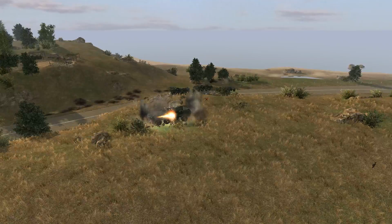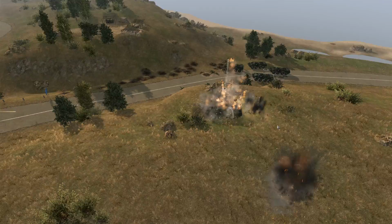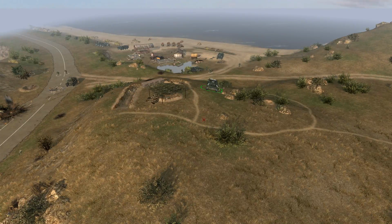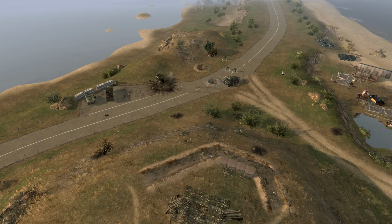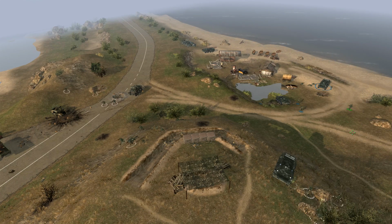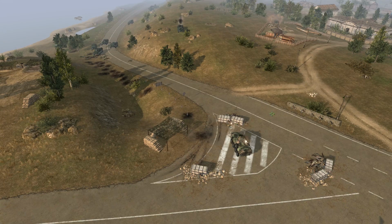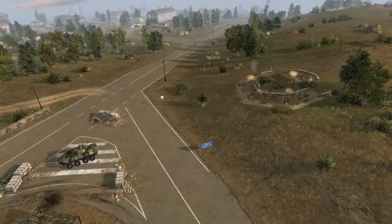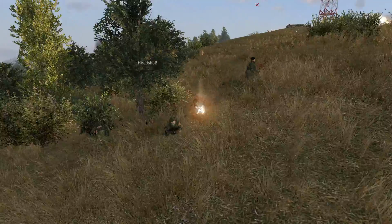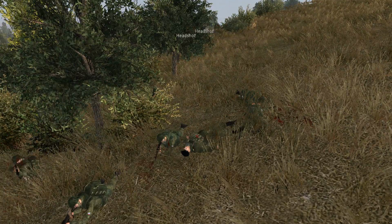More BTRs are joining in on the fight. This LAV just knocked out another BTR. But more infantry and more BTRs are on the way. But as I said, plenty of these guys are already knocked out on the beach. Completely combat inactive. So that's very unfortunate for the attacking Russians, so to speak. Russian infantry moving up the hill. Oh, Captain was just shot. Oh, and he fell down the hill.